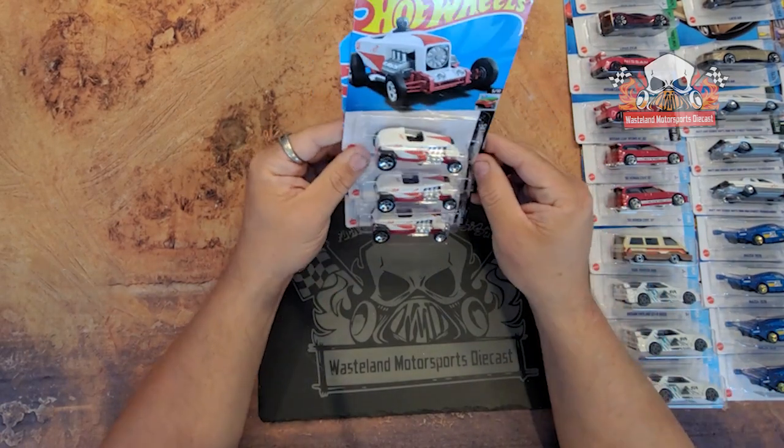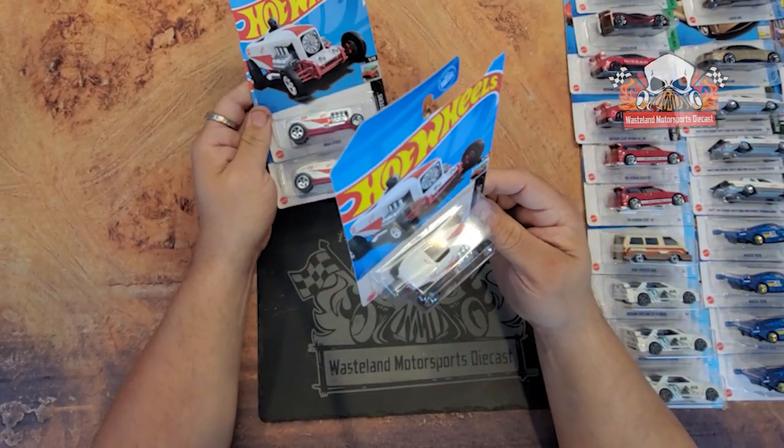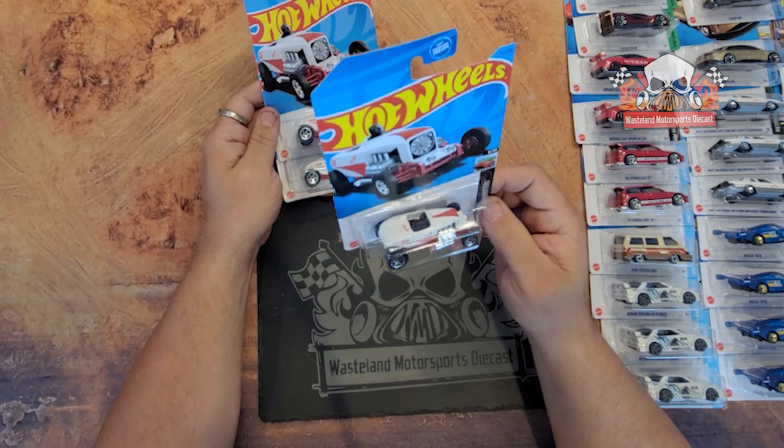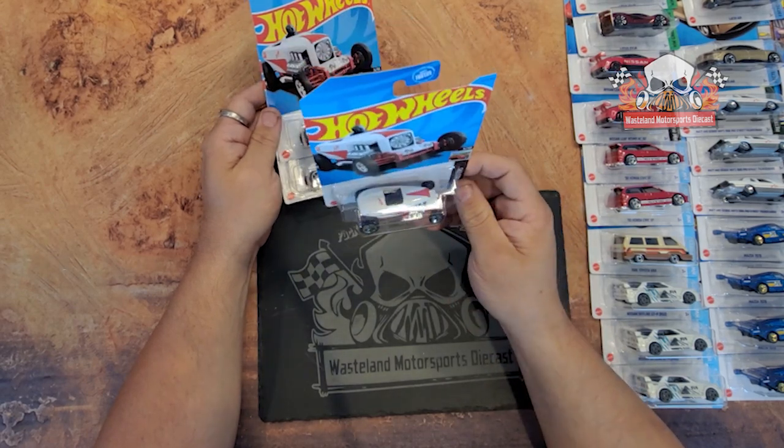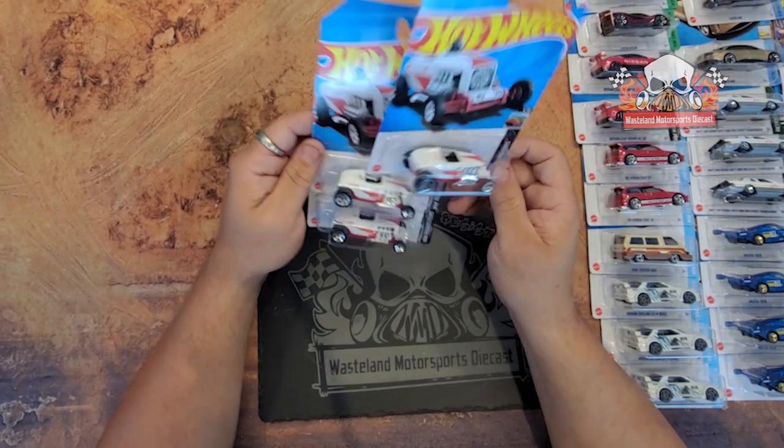Over here with the Roadsters, we have Max Steel. It's got that rat rod look, that chopped hot rod. And you know, it's small and it's open wheels, so there's not a lot I can do with it, but I do like the mold. I got 3 of those.